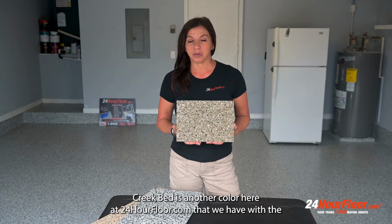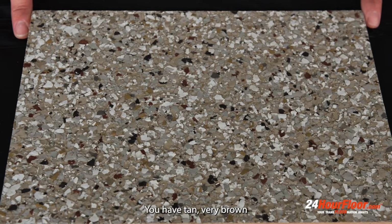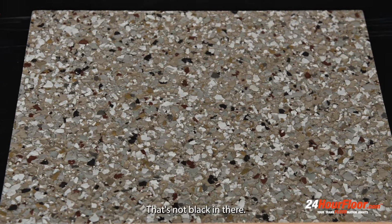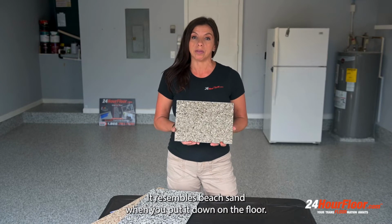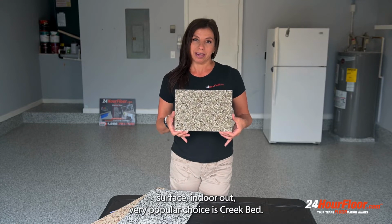Creekbed is another color here at 24hourfloor.com that we have with the natural colors. You have tan, very brown terracotta flake, some white, some very, very dark chocolate that's not black in there. It looks really pretty down, and it resembles beach sand when you put it down on the floor. So very popular for garages, pool decks, any surface, indoor or out. Very popular choice is Creekbed.